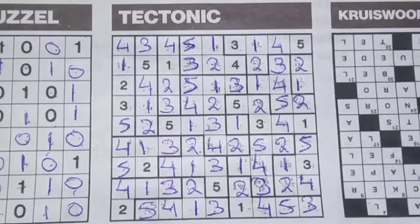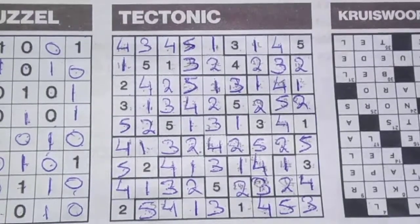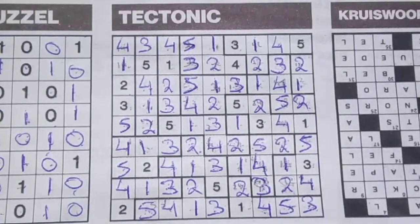Alright, I will see you tomorrow on Saturday. I do not know in the Saturday paper if there will be an additional with extra Sudokus. We will see, because the last 2 Saturdays there was no additional with extra Sudokus.